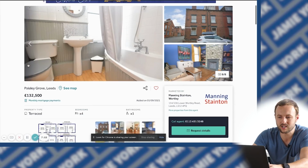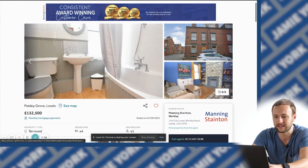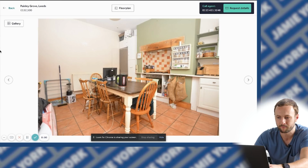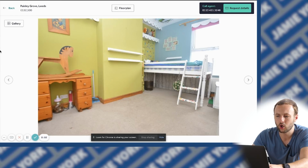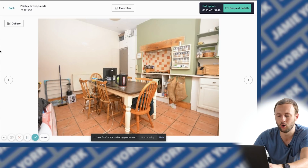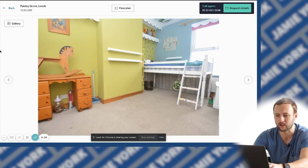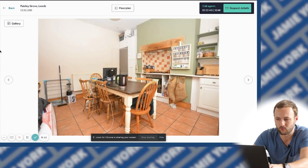So what I found is this one on Paisley Grove in Leeds. It's a decent area. Let me show you through some of the pictures on this. It's in good nick, but unique is the word that I would say for this. You've got a green room, a blue room, a green and a blue room, and a grey room. And it just gets better as you go through.